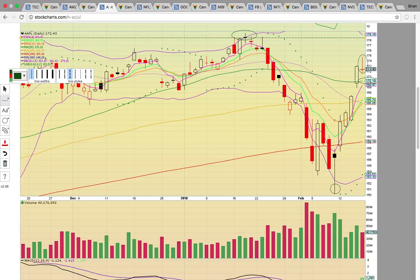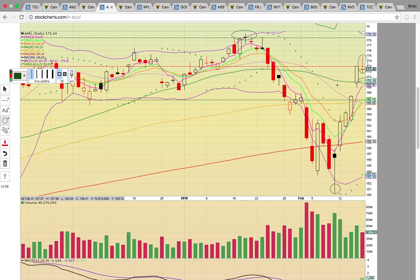And if it fails to break above 173, that's the big level to break. You could see it drop down, test that 50-day simple moving average, and then if 170 support breaks, you could see a drop down here to test the 100-day simple moving average at 166 and that middle Bollinger Band at 166.